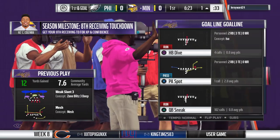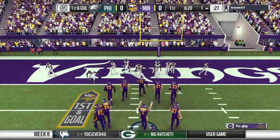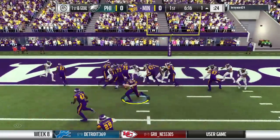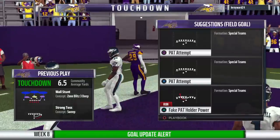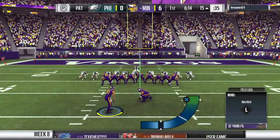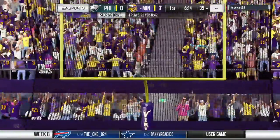It's a nice completion, a little bit of run after catch as well to create the yardage that they got. But it is so tough to cover that route, the drag route, because they run it at varying speeds. Because the key is to create hesitancy on the defender's part. And he will take this one into the end zone for a Viking touchdown. Jerick McKinnon, his 4th touchdown on the year. And the Vikings have taken a first-quarter lead.